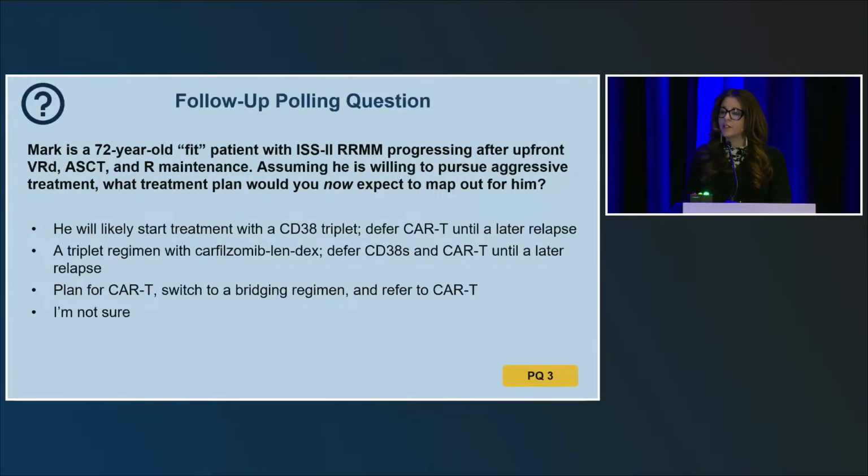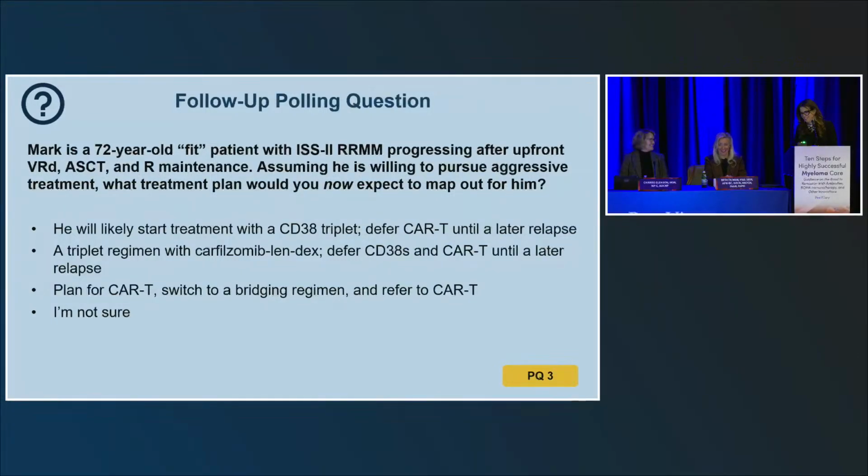He is likely to start treatment with the CD38 triplet, defer CAR T until a later relapse. A triplet regimen with carfilzomib, len-dex, defer CD38 and CAR T until a later relapse. Plan for CAR T, switch to bridging, and refer to CAR T. Or I'm not sure.